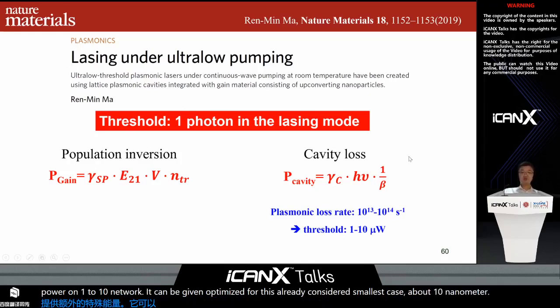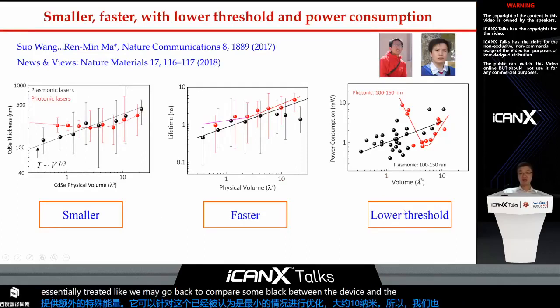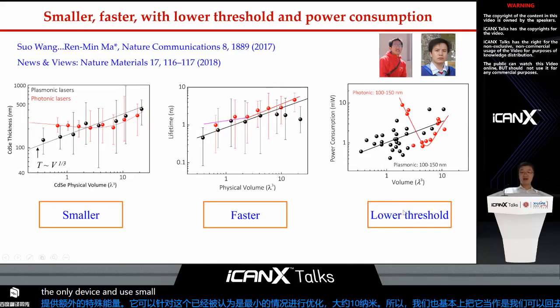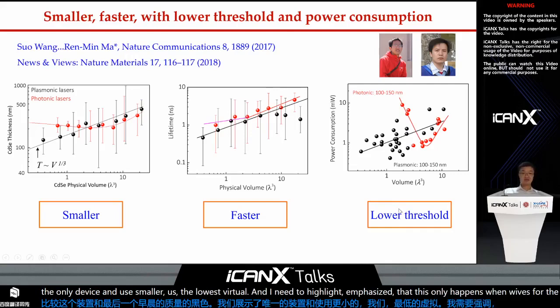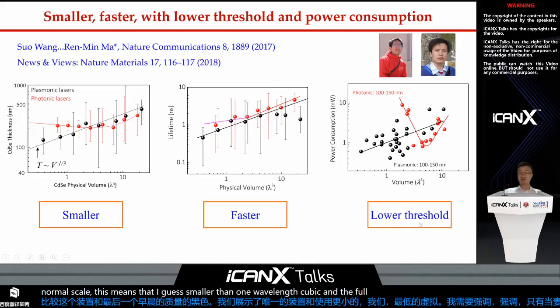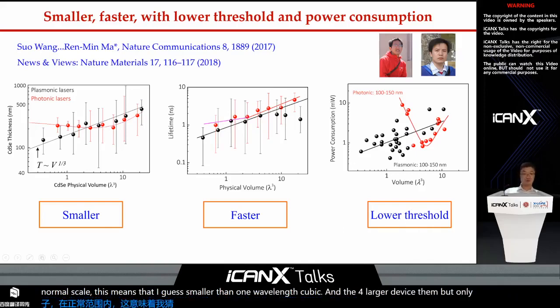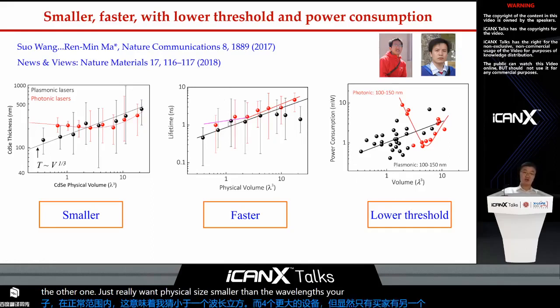We also experimentally demonstrated this, making a direct comparison between the photonic device and the plasmonic device, and we showed that the plasmonic device can be smaller, faster, and lower threshold. I need to emphasize that this only happens when the size of the device goes to the nanoscale, smaller than one wavelength cubed. For larger devices, the photonic device obviously has the advantage. But if you really want a physical size smaller than the wavelength, you will have these advantages from plasmonic effects.